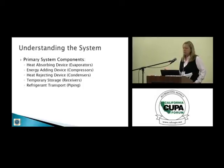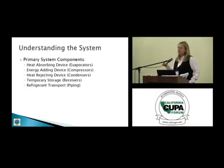We have heat absorbing devices. That's the evaporators, which are taking heat out of a room. Jacketed tanks are taking heat out of a product. Energy adding devices, compressors, are helping drive the ammonia through the cycle. Heat rejecting devices are where the heat that came from the room is now going out into the atmosphere. We have temporary storage where the ammonia might sit for a little bit as it's moving through this process, and then of course the piping, which is the transportation system.